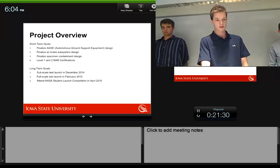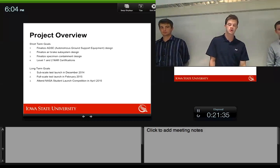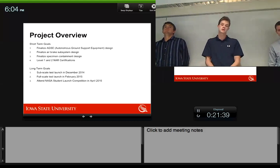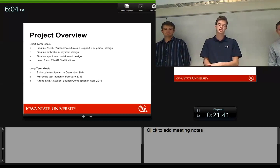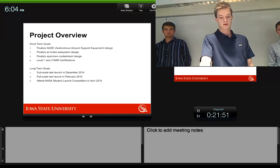Long-term goals. We want a subscale launch in December. We want a full-scale launch in February 2015. We want to have all of our systems tested out and essentially be ready to go by that point for the competition, and just use that as kind of a fail-safe in a way. Number 3, we're going to attend the student launch competition in April. Like I already mentioned, that's held in Huntsville, Alabama.